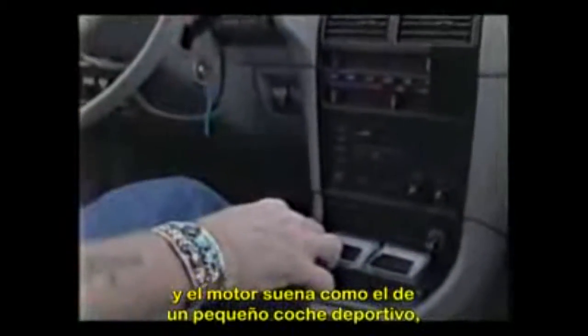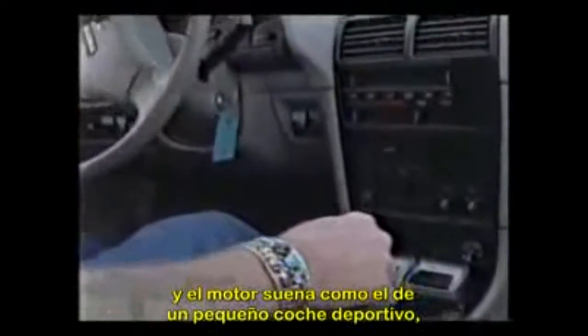And you can see for yourself what it does. All you do is put it in gear, and the motor sounds like a little sports car. Shifts, runs good, fantastic automobile, drives. If you'll see the amperage on the gauge, see it going down? Amperage goes way down.